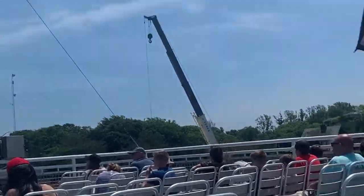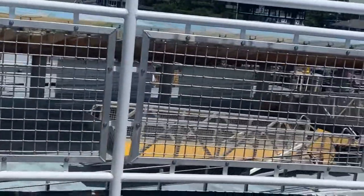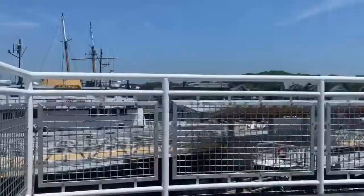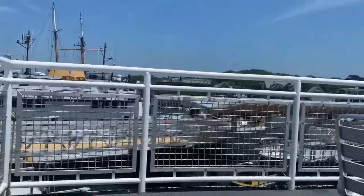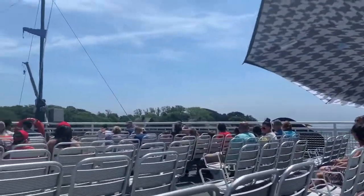Made it to the ferry. I'm so happy we made it to the ferry. We made it to the ferry. We are going back.